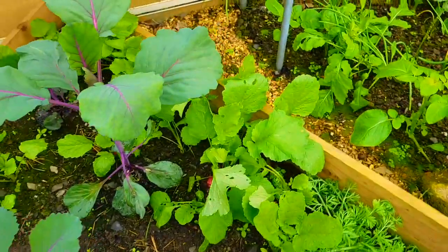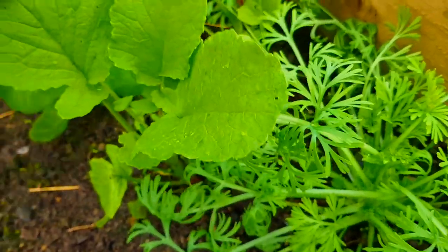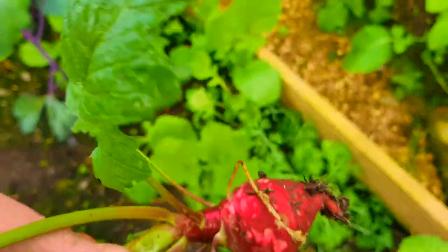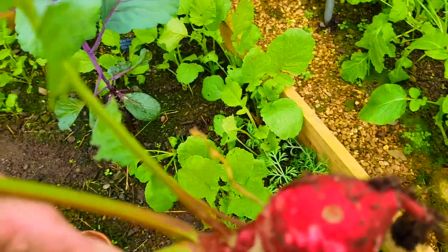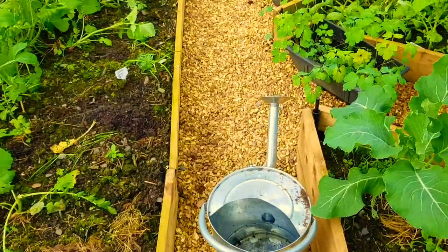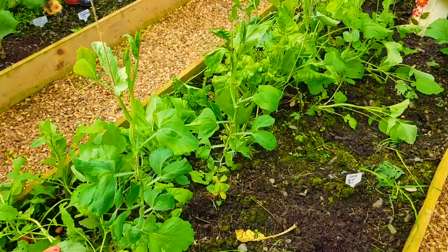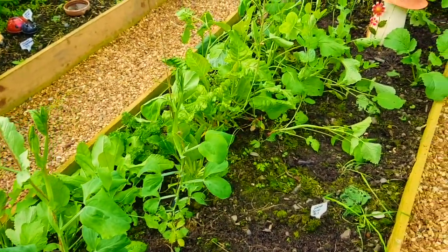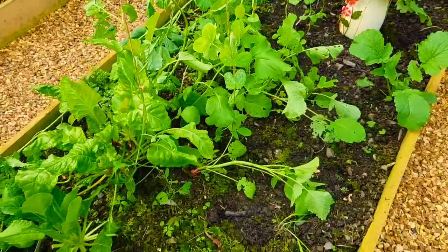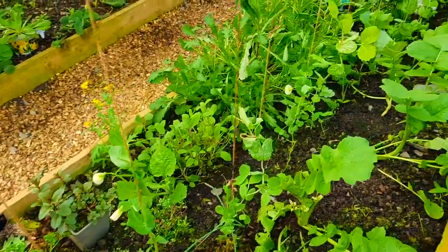Look at this radish here. I just want to show you this one. Nice boyd. Big radish. It's a good radish, isn't it? I spotted that out the corner of my eye. These ones aren't quite done yet. These ones over the other side. That red one there. Yeah, some of these red ones aren't quite cooked yet.